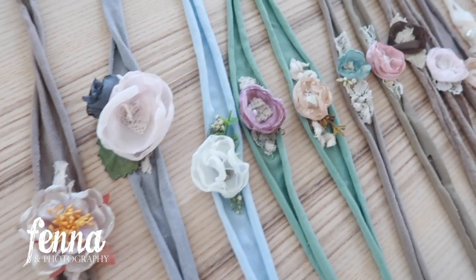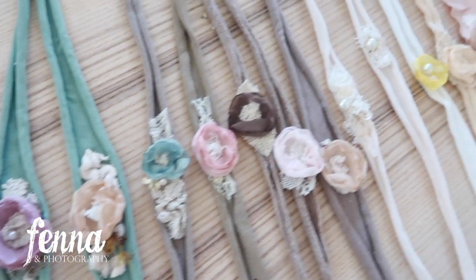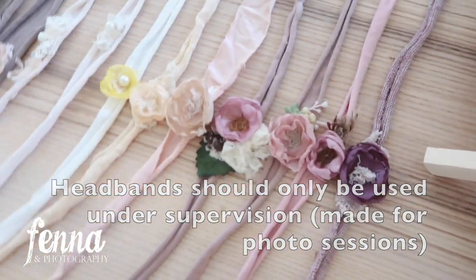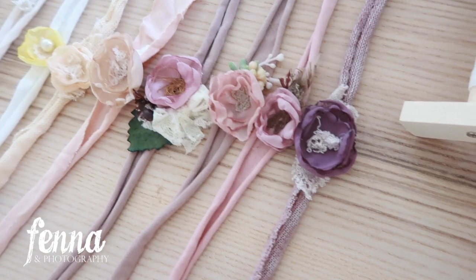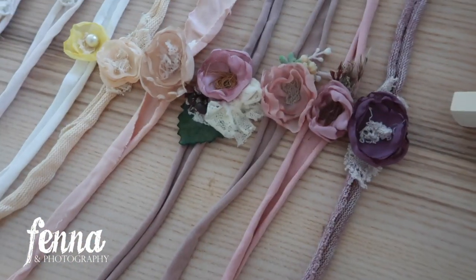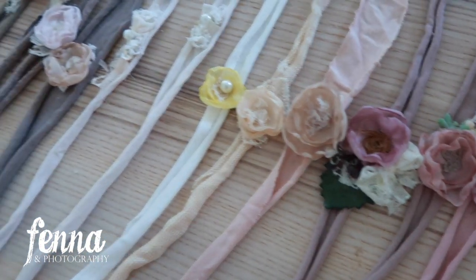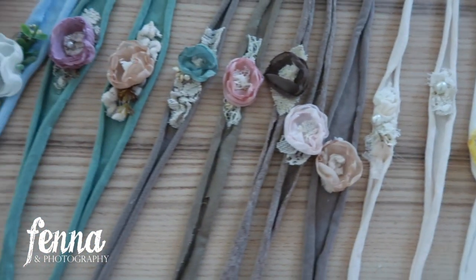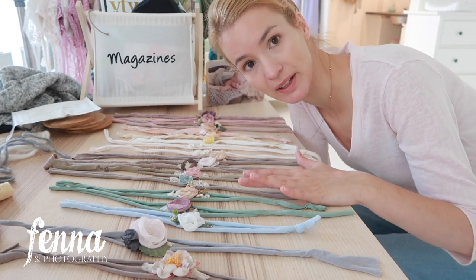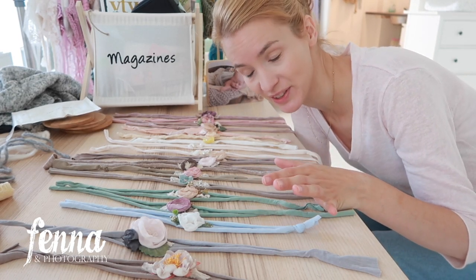So yeah, look at all these gorgeous headbands. I have so many new ones. And now I am so excited to photograph more newborn girls and newborn sitters because they're just so lovely. So beautiful. These headbands are newborn headbands, but they're just as easy to use for sitters.